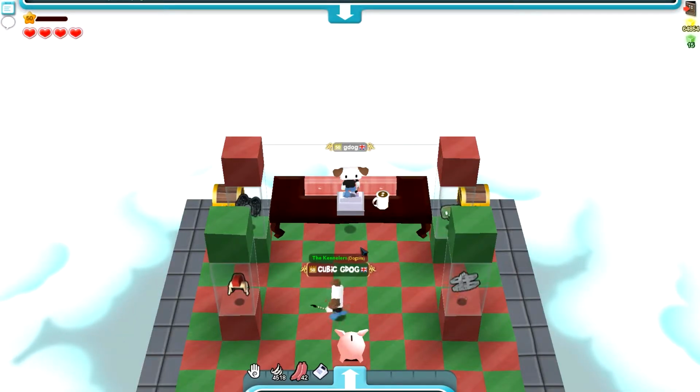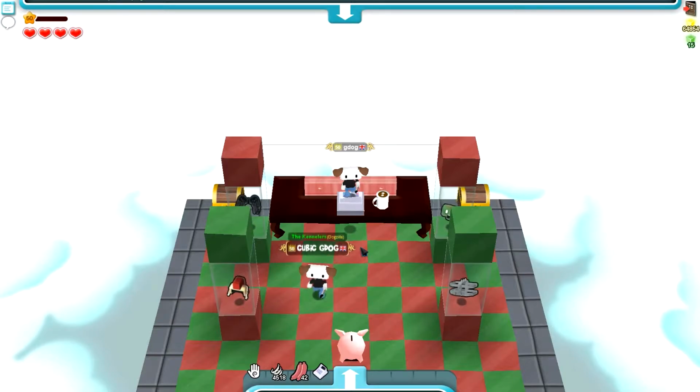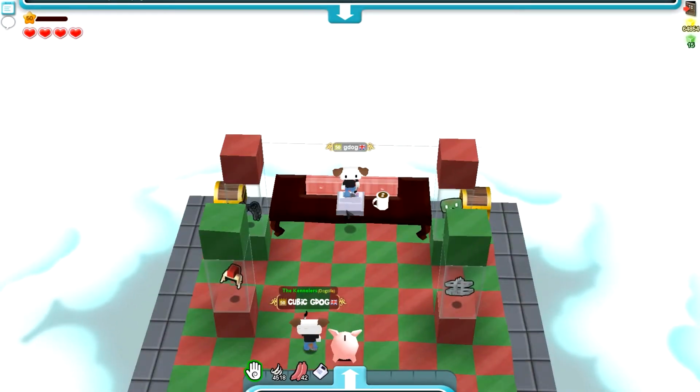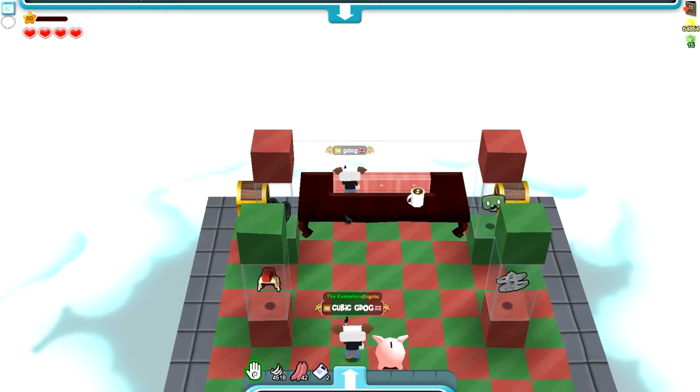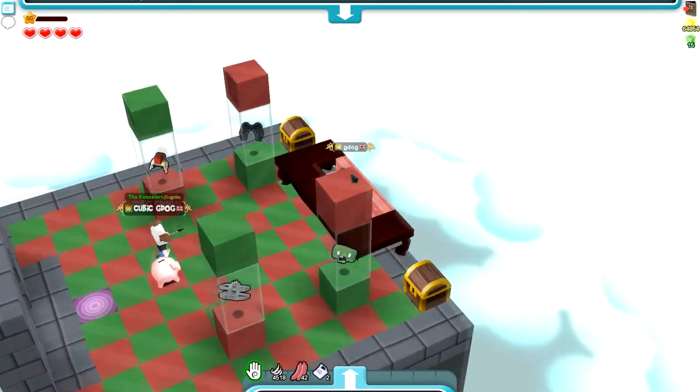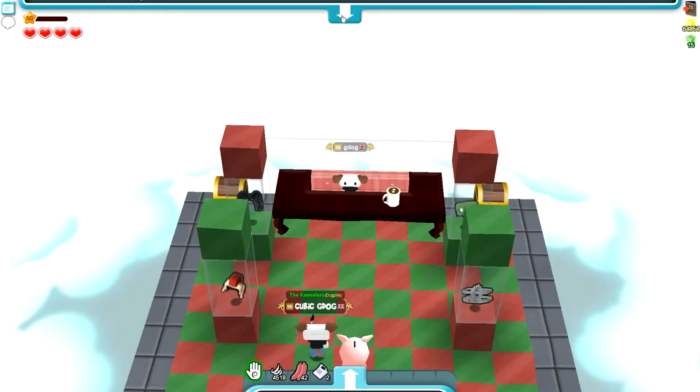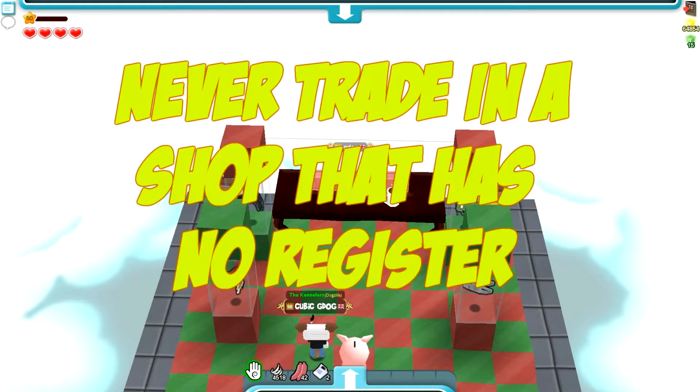Right, so step 2. Picking trains or drop trains. Now, say neither of us has got a register, which isn't very good because we've got all these items. You can't have a shop without a register, guys. If you go to a shop and there's no register, don't trade there.